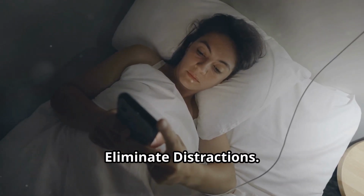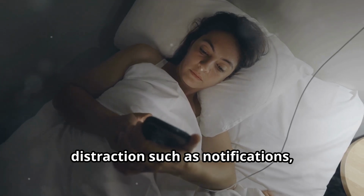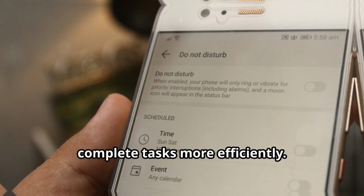Eliminate distractions. Identify and minimize sources of distractions such as notifications, unnecessary meetings, or noisy environments. Doing this helps you stay focused and complete tasks more efficiently.